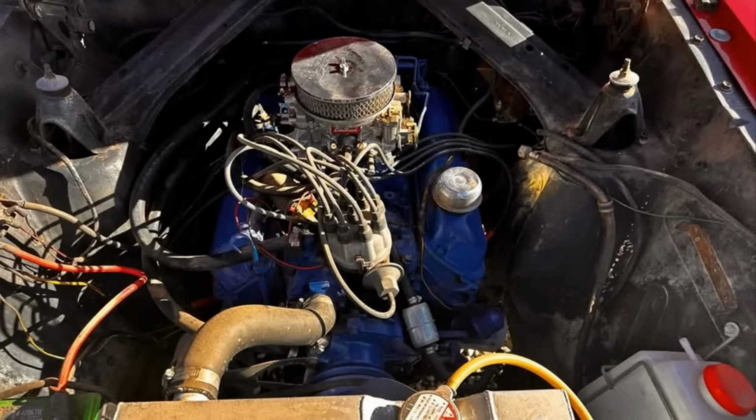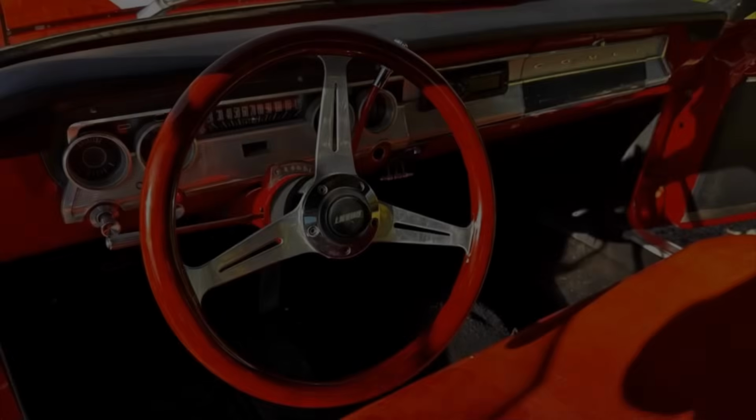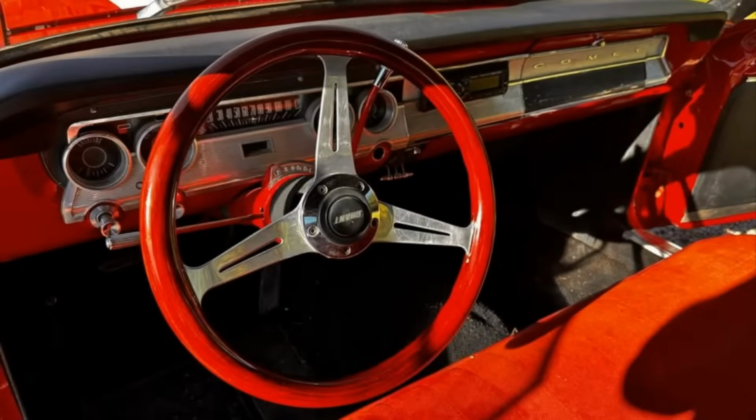The car is described as running and driving well, delivering a fun and enjoyable ride for weekend cruises or local shows. Its eye-catching red exterior with white stripes gives it a stylish and confident appearance, while the matching red interior enhances its cohesive and classy aesthetic.